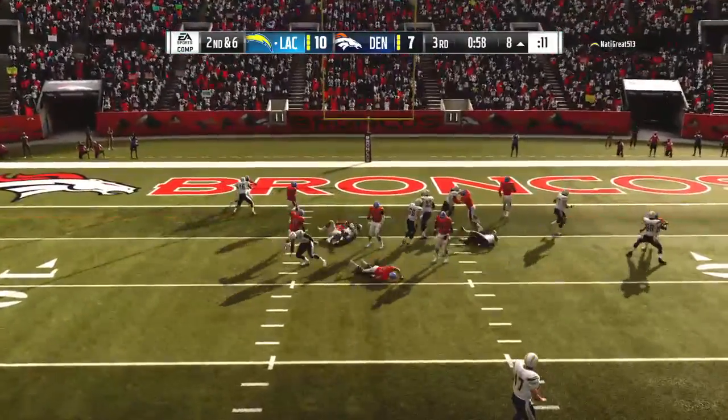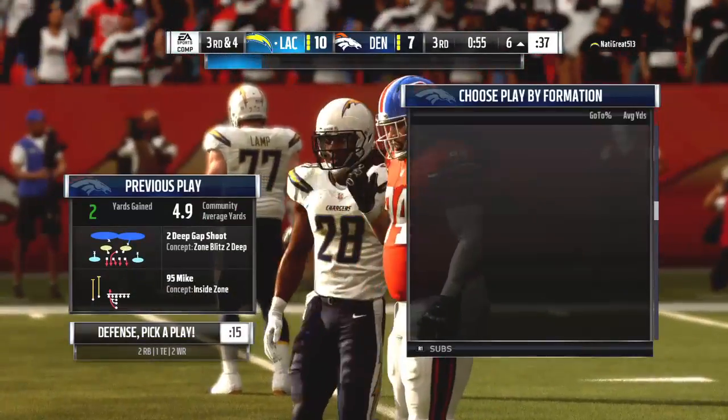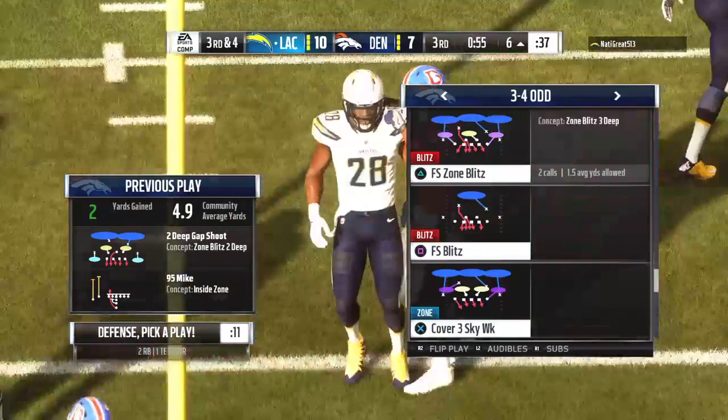Rivers going to turn and give this one to his running back, Gordon. And he'll be stopped just outside the 5 at the 6. 2 yards the gain there, and now they're left with a 3rd and about 4 for a first.